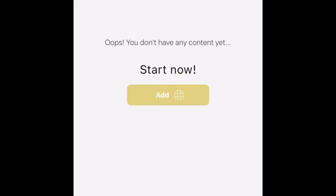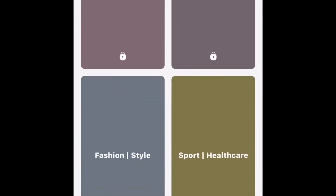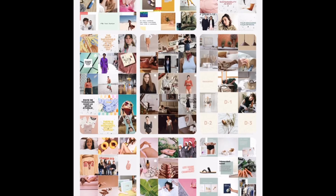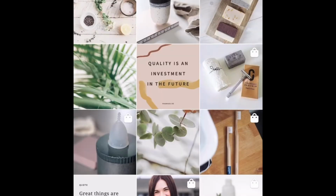This is an app called Content Office. You can look on this app for inspiration, or you can go on Pinterest or Google, type in the kind of theme you'd like to go with and look at your inspirations, and then you can take your pictures accordingly, or rather you post accordingly, because you still want to remain as authentic as possible.